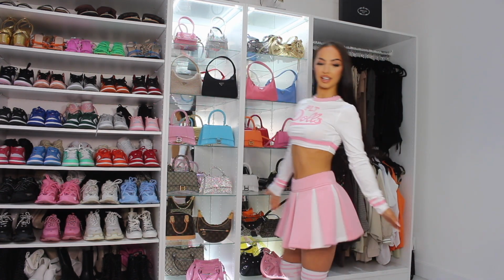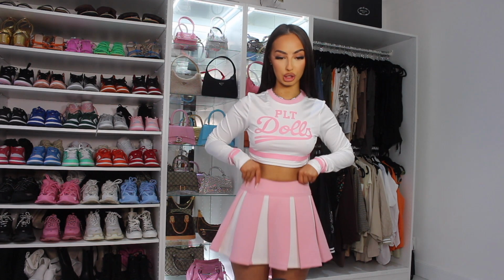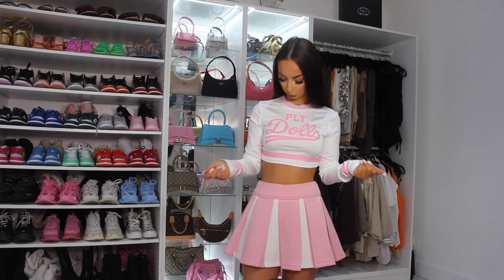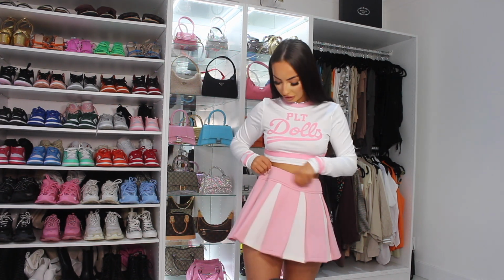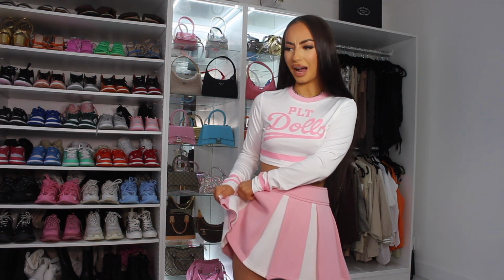This is the next one. I'm obviously a cheerleader if you couldn't tell. I was so shocked at the quality of this costume. I feel like there's such a stigma around Halloween costumes that they're so cheaply made, but honestly this is such good quality. Like the top is amazing, has the pink little stripes and it's long sleeves, so it's going to keep you a bit warmer, but this is so thick. I wish you could see how thick this material is. It's kind of like thick bandage material.